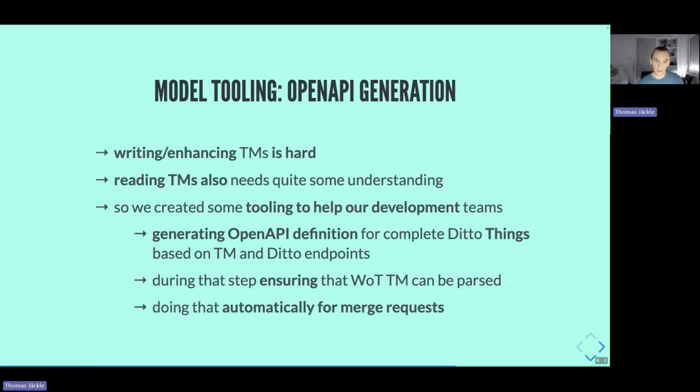We integrated that tooling in our CI/CD so that we automatically generate this OpenAPI for merge requests or pull requests. So whenever there are changes to the models, this tooling will automatically generate an OpenAPI definition, publish it to our website, and from there we can use Swagger UI to parse the newly updated OpenAPI definition.